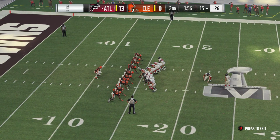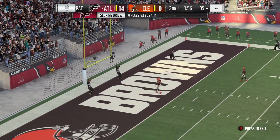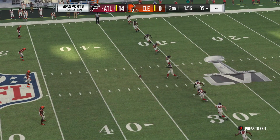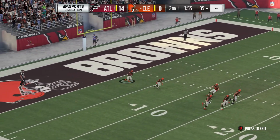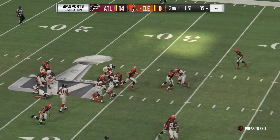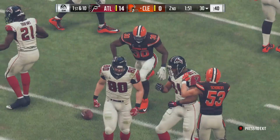Here's Bryant for the extra point. And it's good to make it 14-0. Here's Bosher to kick it away. This is taken at the 3. And a nice return sets him up pretty good here at the 30-yard line.